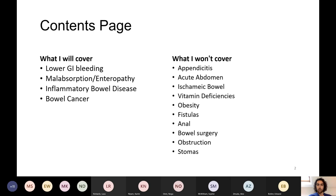But what we'll do is I'm going to go over lower GI bleeding. So not the management for upper, more chronic situations. I'm just going to simply highlight to you how you might differentiate between these and SBA points.